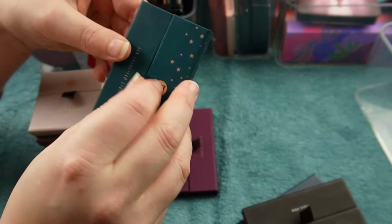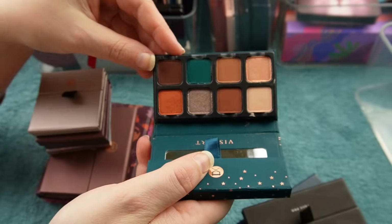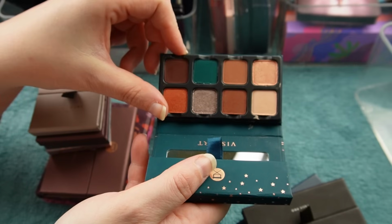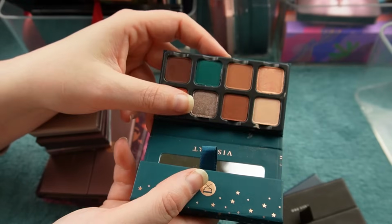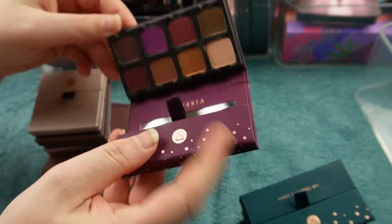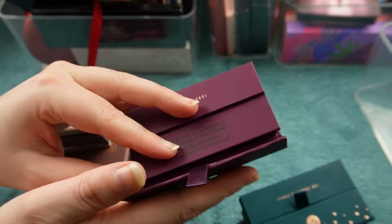And then I have the San Francisco Étoile, which is warm tone neutrals with a really nice bright orange and a teal with a taupe. I don't really use the orange shade, but the rest of it works really well. And then I have the London Étoile, which is again quite warm toned for my liking, but a lot of shades that I do like.